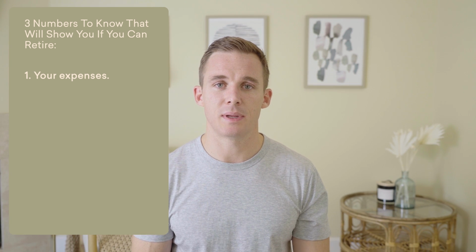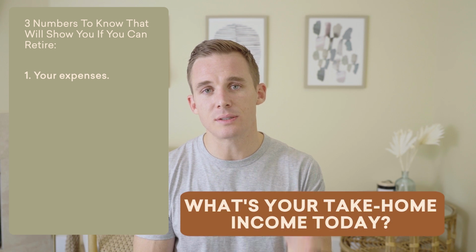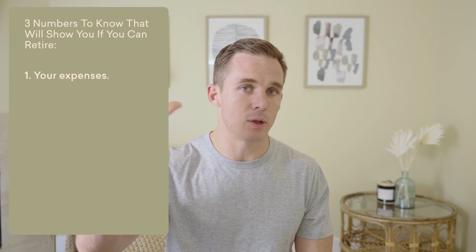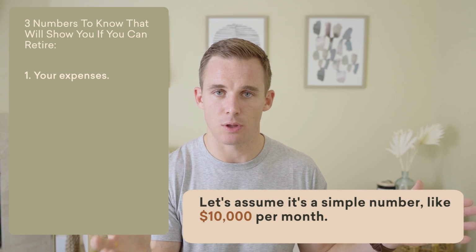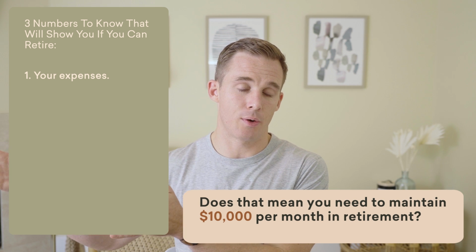Now, when you look at your expenses today, it's not going to be exactly like retirement, but here's a simple way of understanding the difference. What's your take-home income today? So you have your salary, but from your salary, you maybe have 401k contributions, taxes, and payroll taxes. What actually hits your bank account? Let's assume it's a simple number, like $10,000 per month. Okay, does that mean you need to maintain $10,000 per month into retirement?